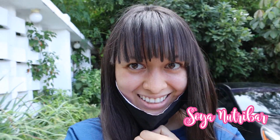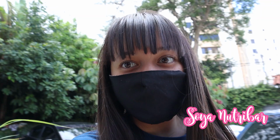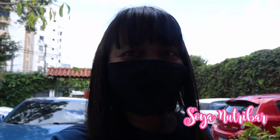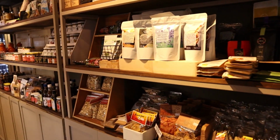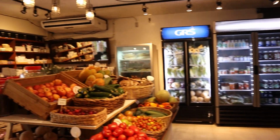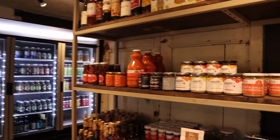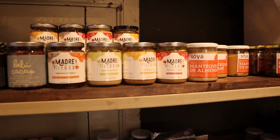When it comes to specifically allergy-friendly and vegan food that you need due to allergies or a diet restriction that you follow, one nice place is Soya Nutri Bar. Alright guys, so mask up, we are in Soya Nutri Bar. I'm allergic to soy, but we're still gonna go check it out. I'm not gonna lie, prices are very expensive, but this is because you're getting organic food that is grown in their own garden, but also products from local business owners.